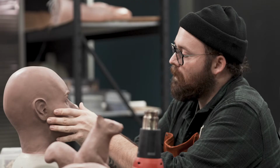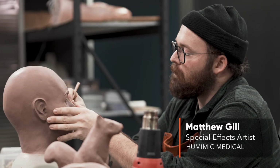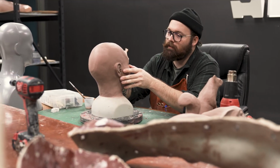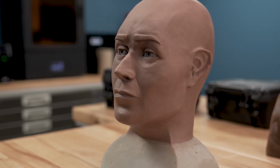Realism is important in medical training, and that's where I come in, sculpting, being able to give that realistic look to the products that we make.